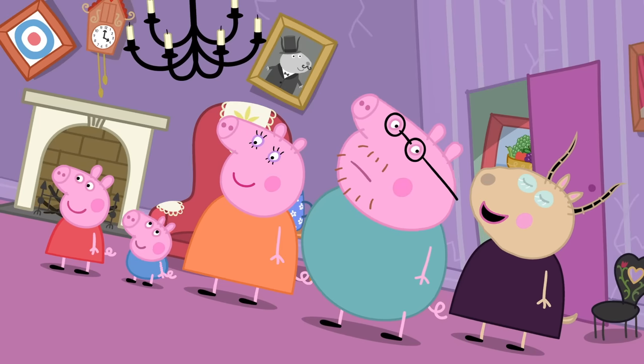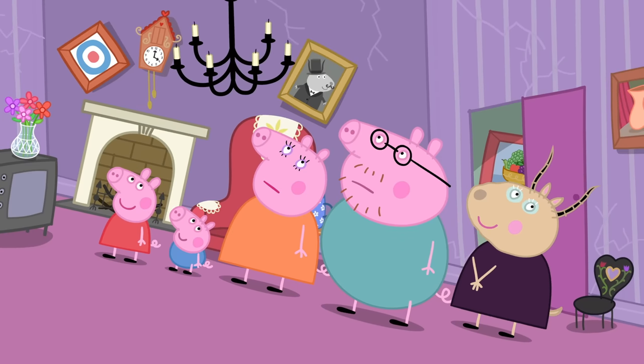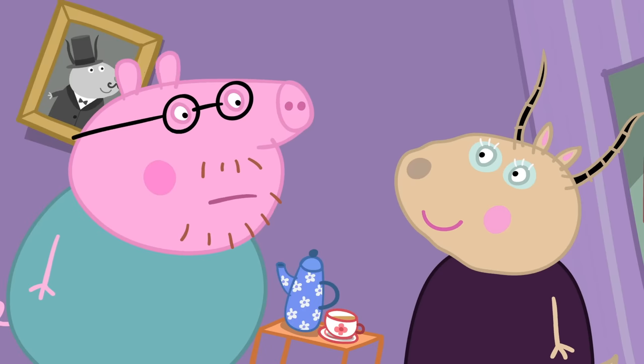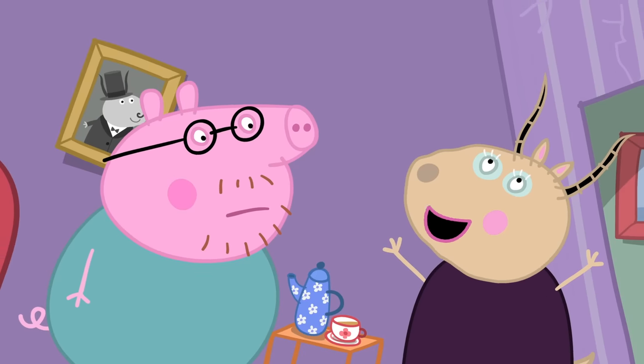No, the house is just old. Everything here is a little bit wonky-donky. Everything is leaning now, but it wasn't always this way. When did your house start leaning, Madam Gazelle? Oh, I don't know. It's been so long. And now I have cracks everywhere, too.